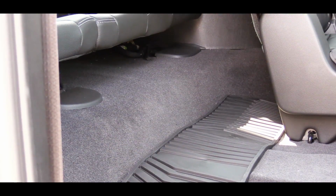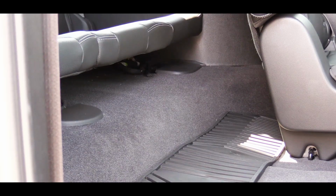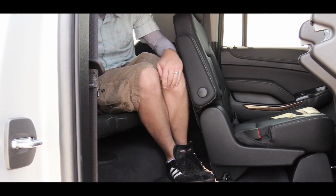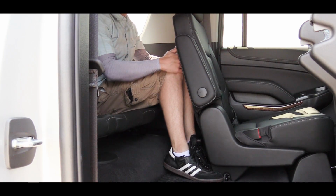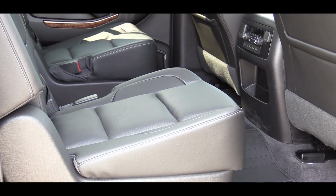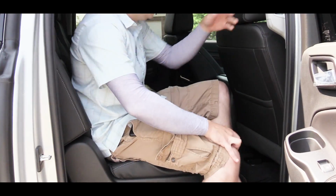But now let's check out the legroom on this one. Third row legroom is going to come in at 34.5 inches. So for reference, I'm an even 6 feet tall. This is how much space I have back there. Jumping up to the second row, it is a little more generous, of course, coming in at 39.7 inches. Again, 6 feet tall. This is how much space I had.